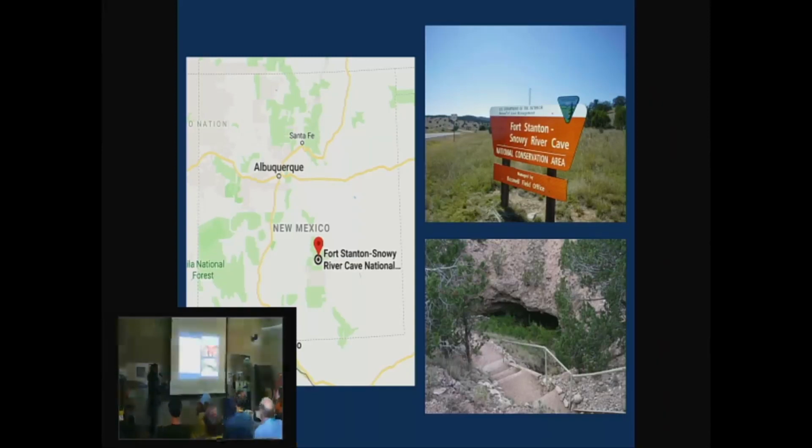So Fort Stanton is down in southern New Mexico near Ruidoso. It was established as a national conservation area managed by the BLM in 2009. And the entrance is this giant sinkhole, and it's been open for probably thousands of years.